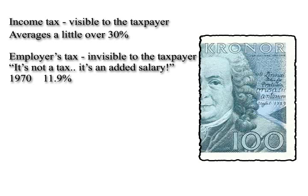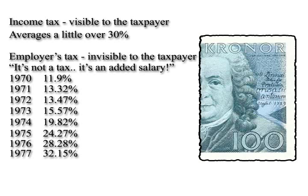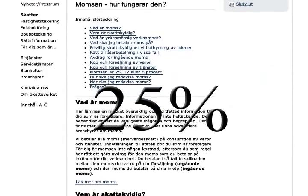In 1970, the employer's tax was still relatively low, standing at 11.9%. In 7 years, they raised this tax no less than 20% to 32.15% in 1977. Government spending also increased dramatically without much discussion whether the expenses were really necessary. Naturally, it came in handy for the politicians that this tax wasn't visible to the employee and wouldn't provoke any reaction. Swedes also pay a 25% general sales tax called moms on most products and services.